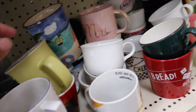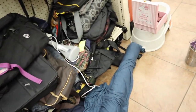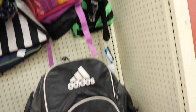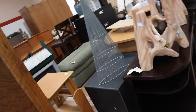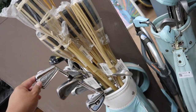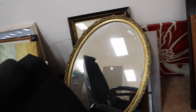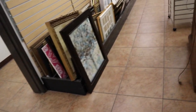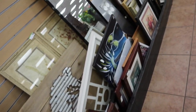Missing in the mugs. Oh man, the backpacks kind of look like a mess. Looking at the furniture pieces, they still have the air hockey thing. This ginormous outdoor round table. Oh, this stand was here yesterday. This is pretty interesting. Whoa, look at these golf clubs. I don't know anything about golf clubs, but I like the color. Anything cool here? Marilyn Monroe thing. Interesting art.